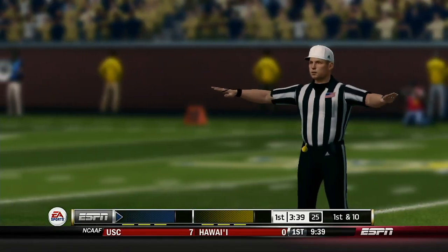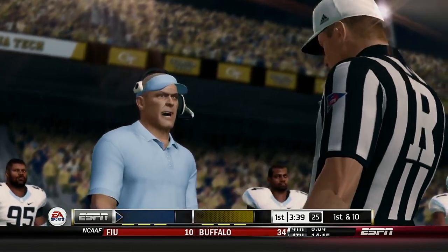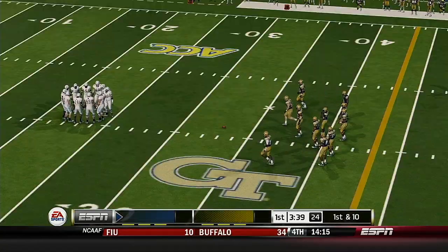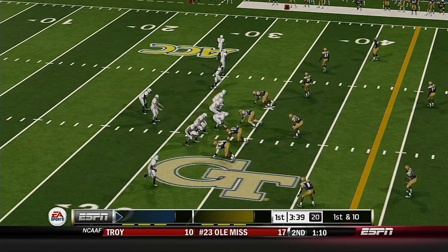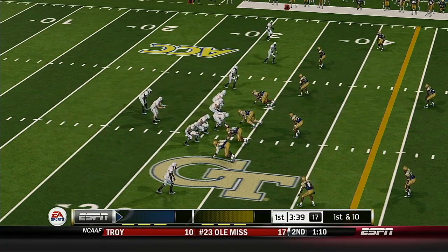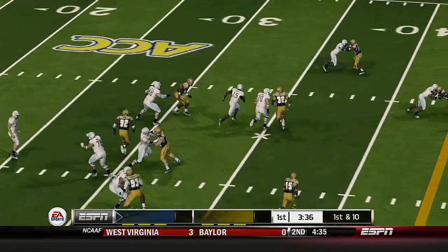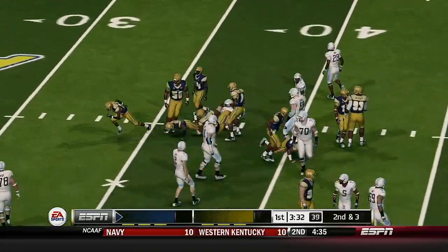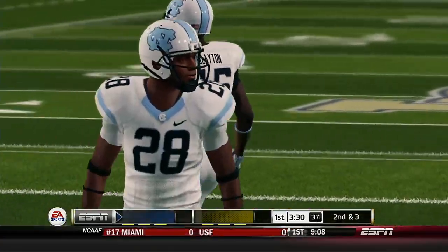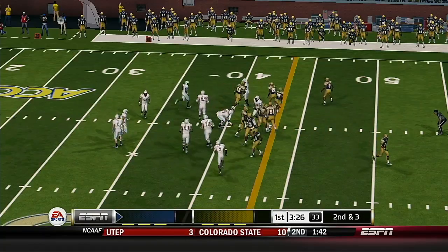He showed a good burst there. Returns for a gain of 10 yards. From their own 33-yard line, first down. And he's tackled after positive yardage. Gain of 7 yards. That'll bring up second and three.